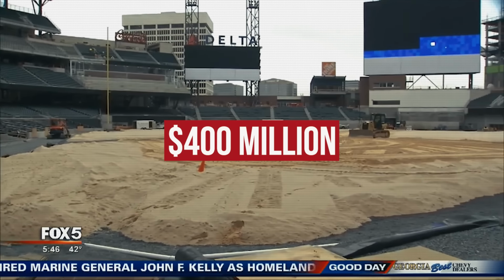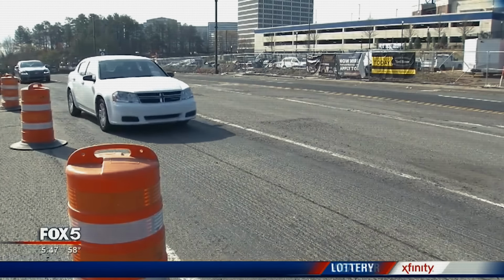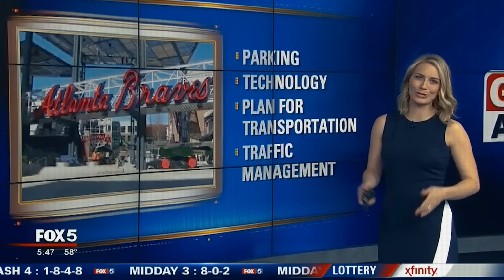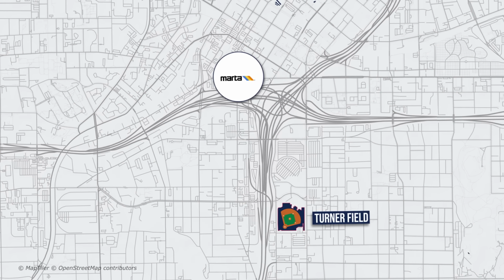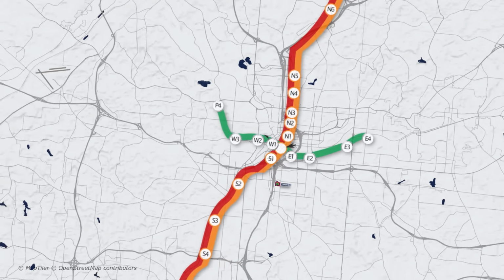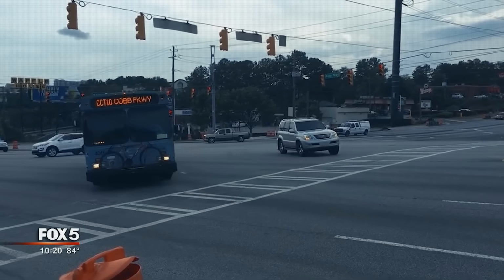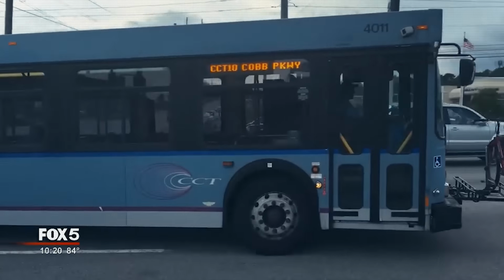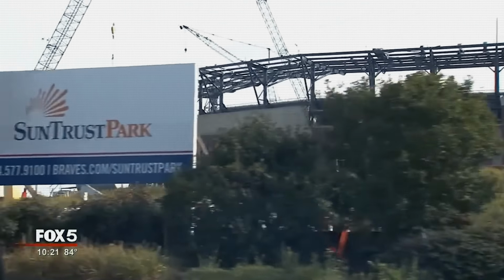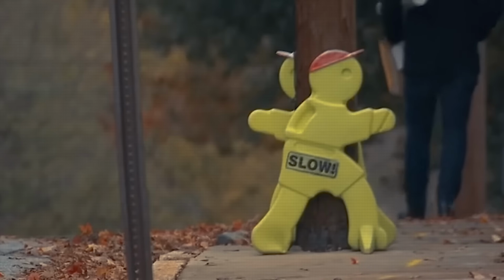Many residents were angry about the choice to spend $400 million of public funds without public input. Critics also argued that taxpayer money could have been better spent on other services or projects. Plus, just as a train station was not particularly close to Turner Field, it was even further away from the Cobb County location. A bus system did exist, but it wasn't vast enough to meet the demands that the new stadium asked for. The lack of public transportation also left out residents of downtown Atlanta, as well as lower-income communities.